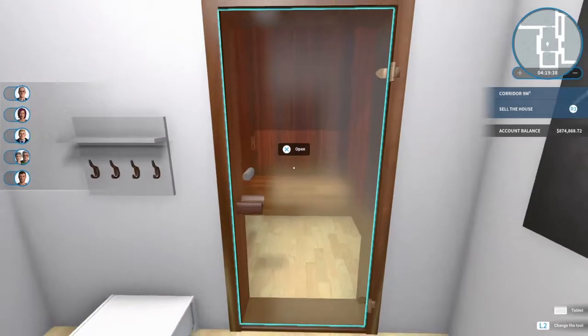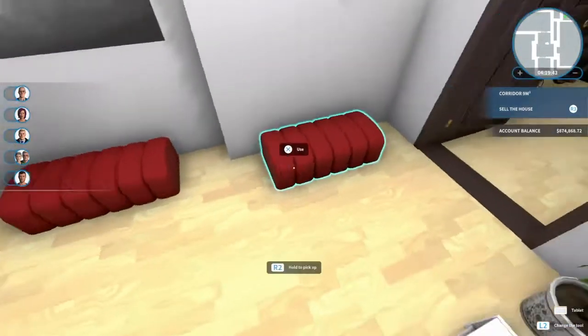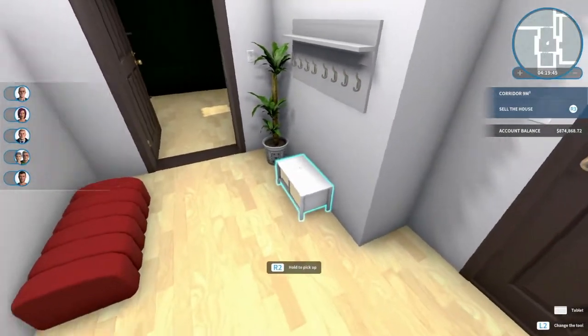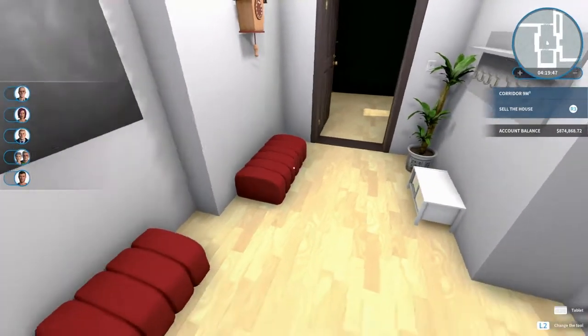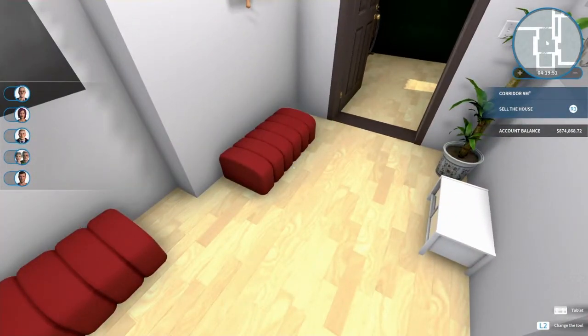And then we got our sauna out here. We already got two bathrooms, so we don't need any more bathrooms. This isn't really good space for a bedroom. I guess you could if you ran it all the way down. But there you go.